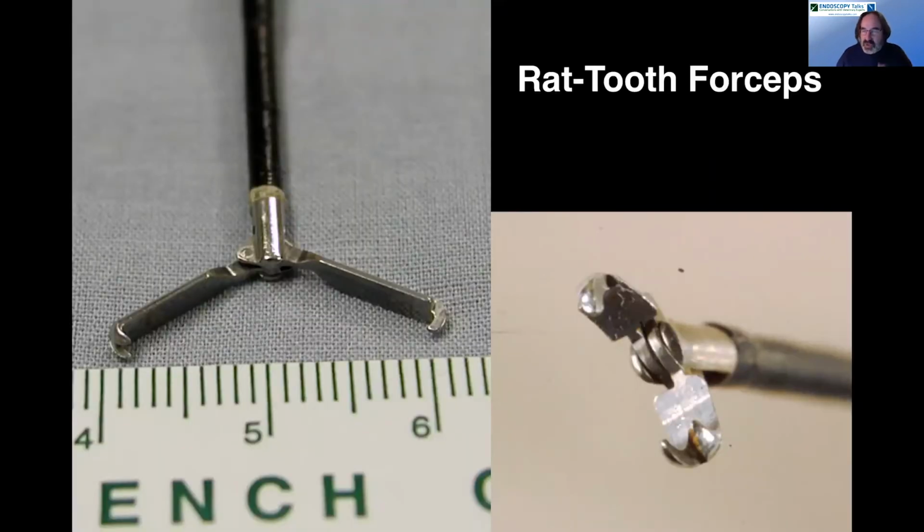So on the right side, you can see what I call the standard or smaller rat tooth. It's got the 3 interdigitating teeth that once you close this forceps, it will grasp whatever is between them very, very well. And then one of the forceps, this is, I think, a 19 millimeter rat tooth, but I call it the large rat tooth forceps. It really opens up very wide to allow you to grasp onto a larger foreign body.